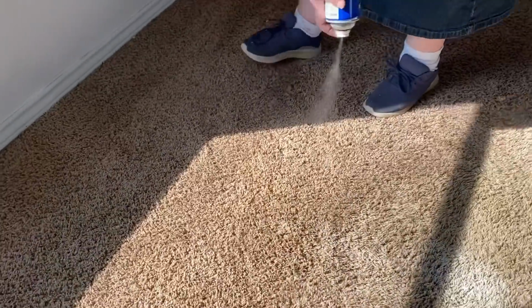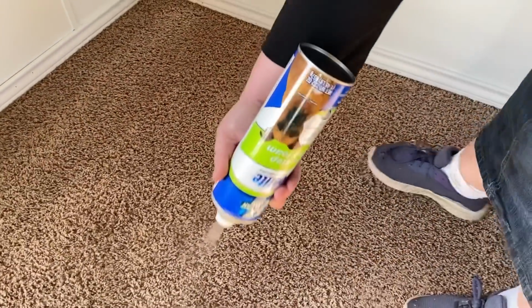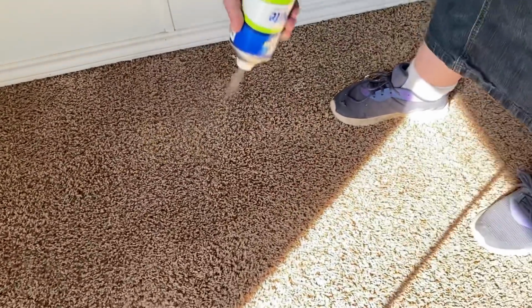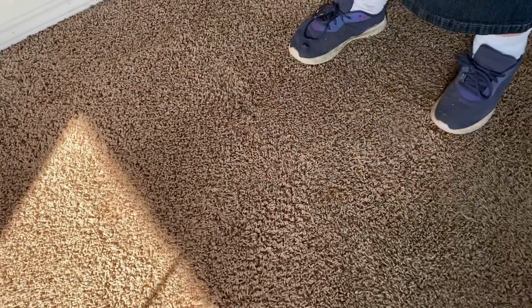Y'all notice certain spots foam up and other spots don't do nothing, but then there's some spots that'll foam up real good. It just says to put an even layer on the carpet. I've already hit it once. I was just gonna hit it again because this one is extra dirty. We did vacuum first.